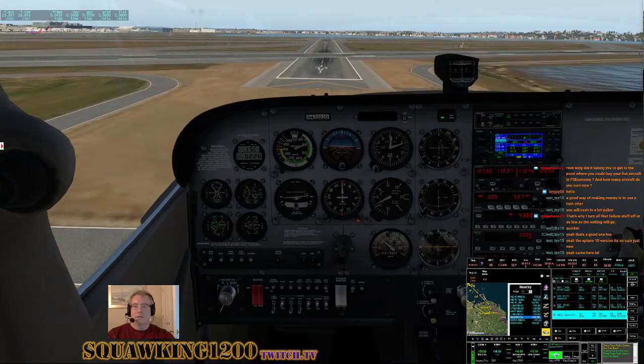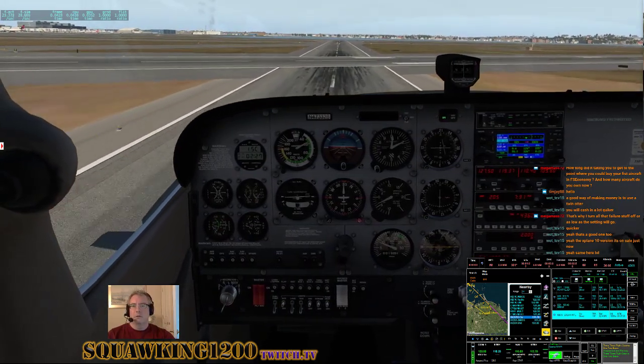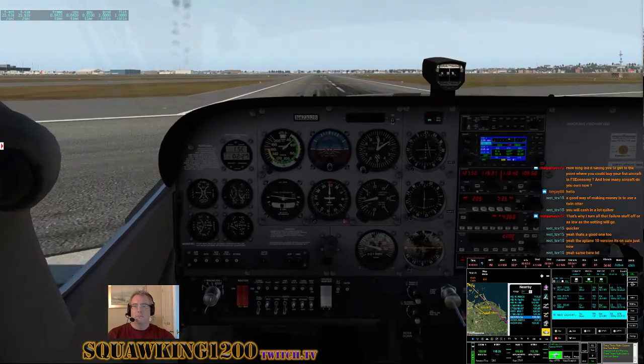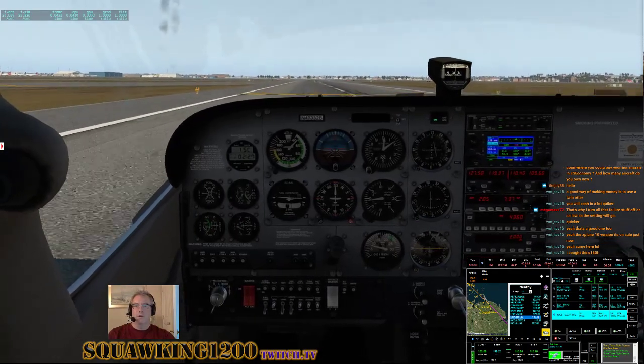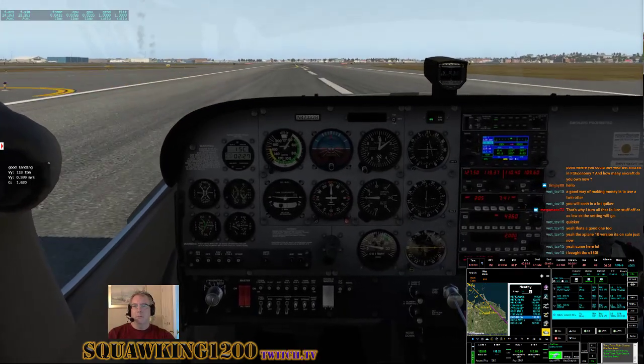Was that Alisam Jones? Coming over the threshold. Need a little right rudder for that. Coming up. Where's my stall horn? Come on, baby. Good landing. Wheel popped up a little bit.